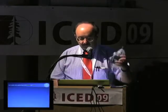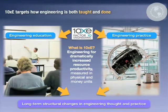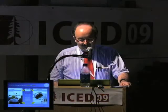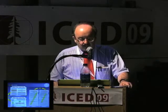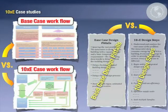And what we're therefore doing in partnership with Autodesk and others is to target how engineering is taught and how engineering is done, so we can use the engineering process and toolkit for radically increased energy and resource productivity. We want to make long-term structural changes in how engineering is done and taught through a casebook that lays out very clearly the design logic on facing pages of the conventional disintegrated design, like small pipes, big pumps, and the integrated design, so that by the time you've read to the bottom with the calcs and drawings, you understand how you got an order of magnitude different answer and how the efficient one was cheaper.